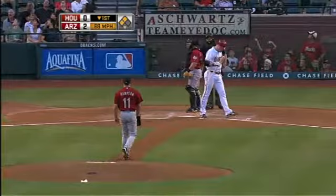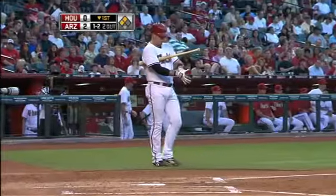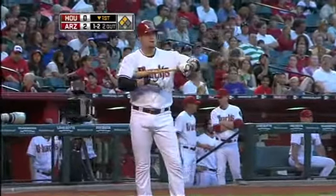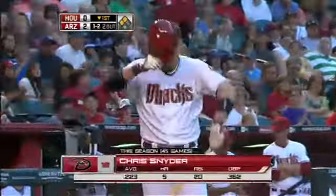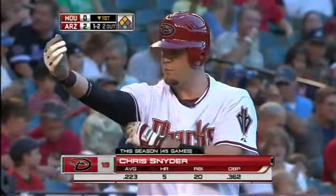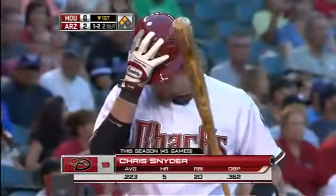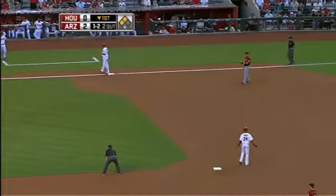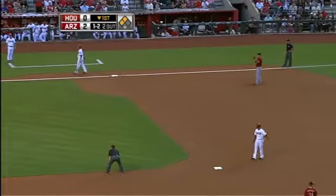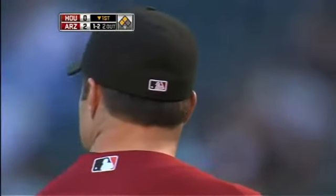Snyder to the right side. Now, Chris, against his hometown team. You know he's from Texas, went to the University of Houston. He's homered 3 times. He hasn't had the success that Chris Young has had. .236, he's homered 3 times. It's all right. Well, he's got Hampton once. Yes, he does. He'll take a base hit right here.